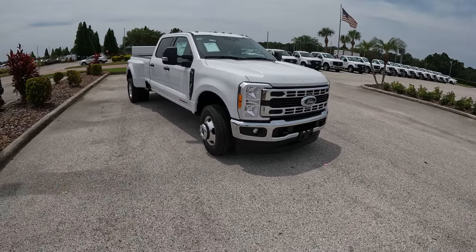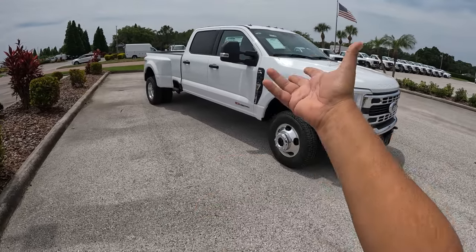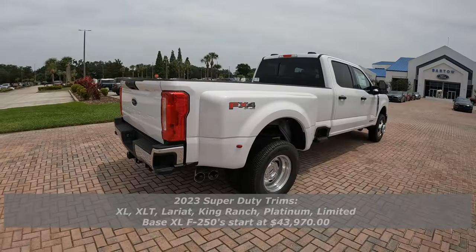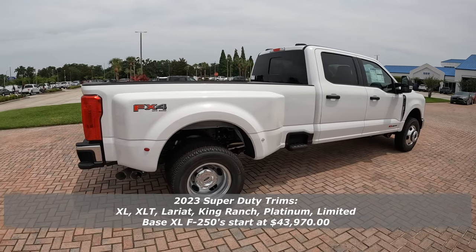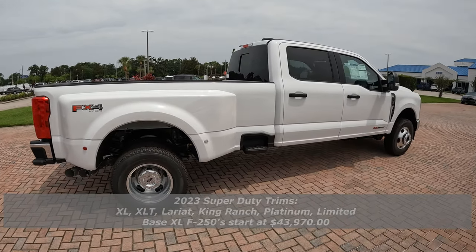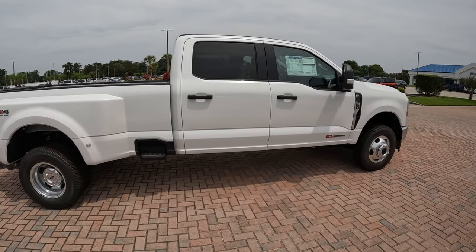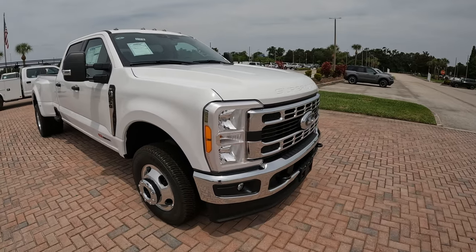Now, of course, for 2023, Ford has kept basically all the models, starting from the XL, XLT, as this one is. We got the Lariat, we got the King Ranch, we also have the Platinum and the Limited model as well. The base pricing for the 2023 Ford F Super Duty started around $44,000 for the XL, all the way up to a dually like this, but in Limited trim, for roughly over $103,000.